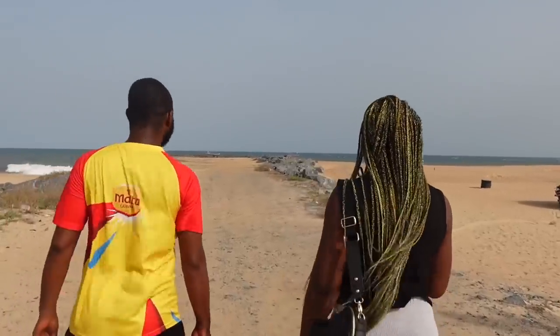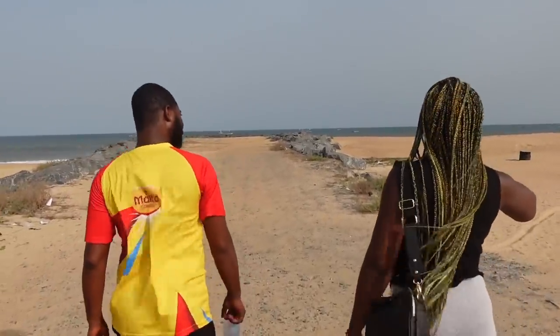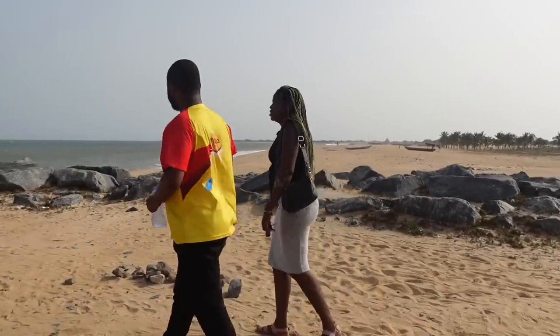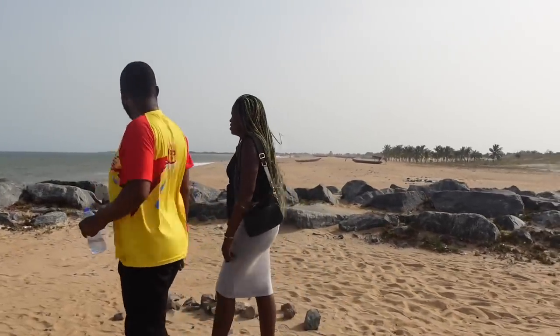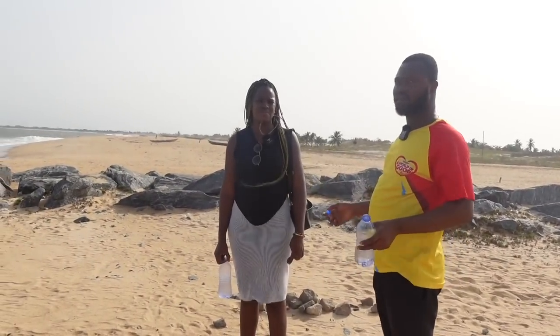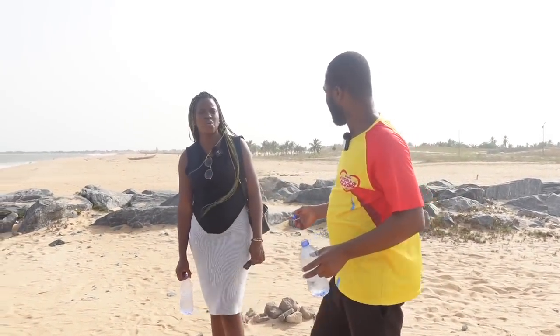And all your beaches have very, very big waves. You guys don't have small waves like Temara and the like. But you have some of the cleanest beaches here. Despite everything, we do organize ourselves. Sometimes, like on weekends, we just organize ourselves to sweep the beach. Oh, okay. No wonder then.